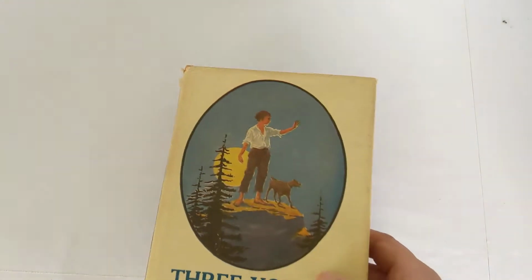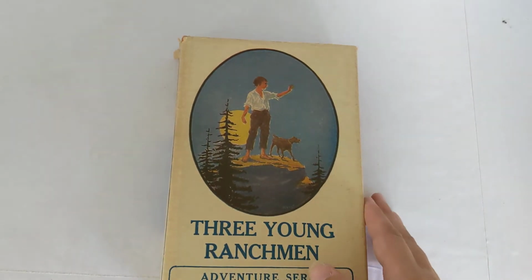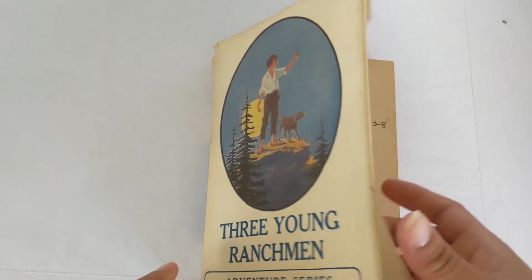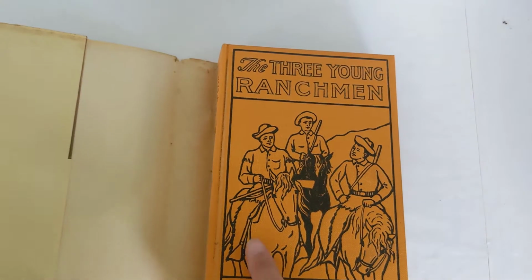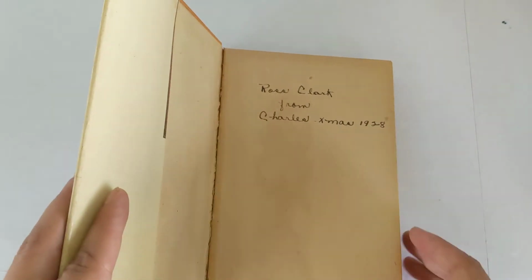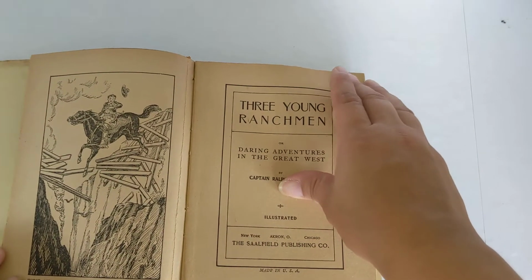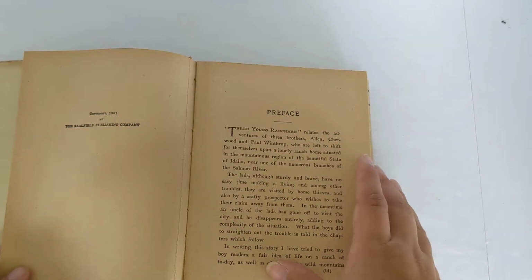Three Young Ranchmen. This is good if you're looking to do some kind of a Western theme. And this still has the dust jacket. So the reason why I picked this is because this cover is great. It's in great shape. This was given Christmas 1928. These pages are thicker. 1901 is when this book is from.